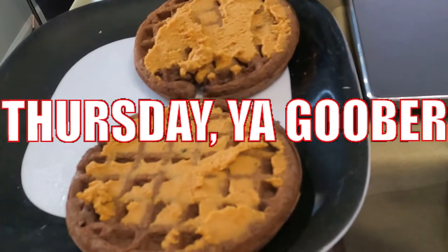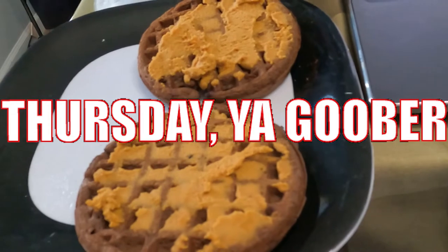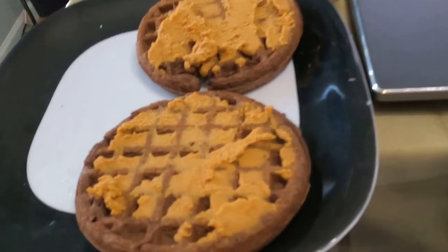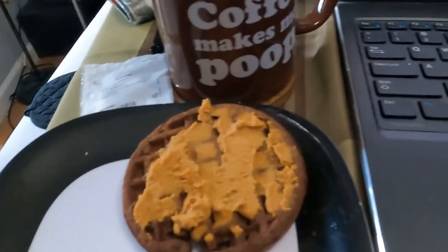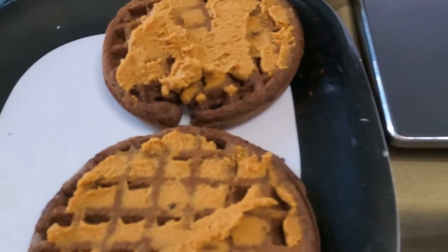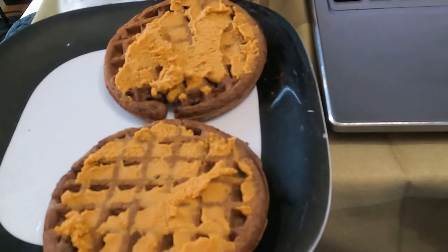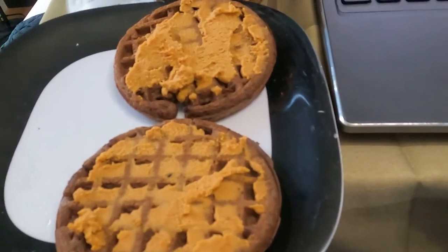So I've got breakfast here. I got a couple of Kodiak Cakes, I think they're called power waffles. They're dark chocolate with a serving of PB2 spread on top. It's 300 calories total. And some coffee. There's my Persona meds there next to it. There's a sugar cube in the coffee, so I think it's about 12 or 15 calories for that. But so I will have my breakfast. Keep working and see you at lunch.